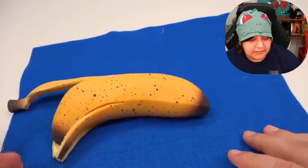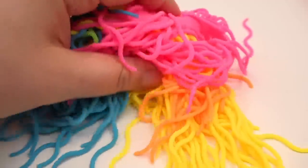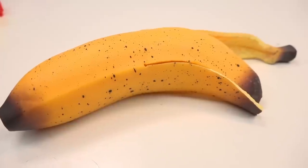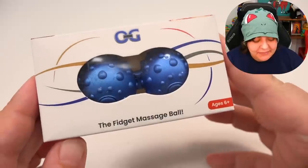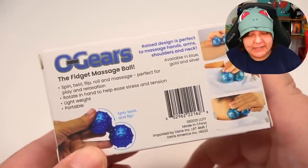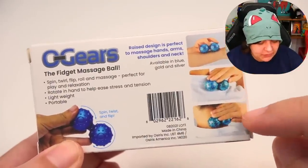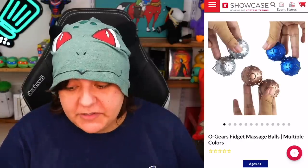I thought it would be salty today, but so far these are great. Holy moly. We've done something colorful. We've done something a little odd. Now let's go with the absolute weird. Here we have the fidget massage ball, and it comes in a pair of massage balls, and they show you how you can use it. And according to the site, it's basically called Ogier's fidget massage ball multiple colors. So you can get your balls in whatever colors you want. I just happen to have gone with blue.